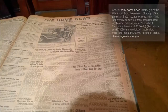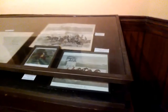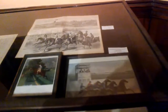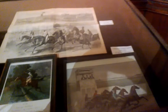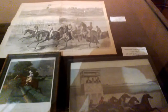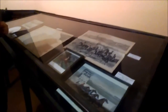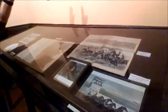We have maps, we have some old Home News from the Bronx, and we have a display right now of racetracks in the Bronx. Many people don't know that the Belmont Stakes, which started in 1866, actually started in the Bronx. August Belmont was a horseman, and with him and the American Jockey Club started the Jerome Racetrack. Leonard Jerome was one of the presidents. You have the Jerome Racetrack on top. The Morris Racetrack followed the Jerome Racetrack after the Belmont Stakes moved to Morris Park, just down the block. And then earlier was the Fleetwood Racetrack.